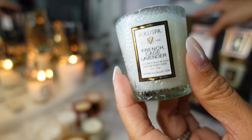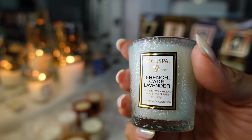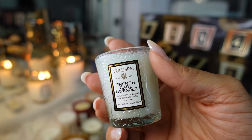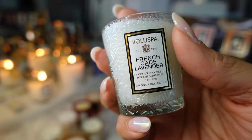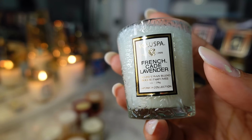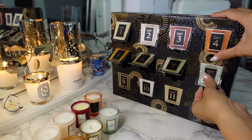This is very much like French laundry, like you're washing your sheets and hanging them outside to dry. Normally lavender I think of as a sleepy time scent, like a bedtime fragrance, but this is more of a laundry lavender. I'm considering turning in my certificate and getting this full size. And day 8 is here.